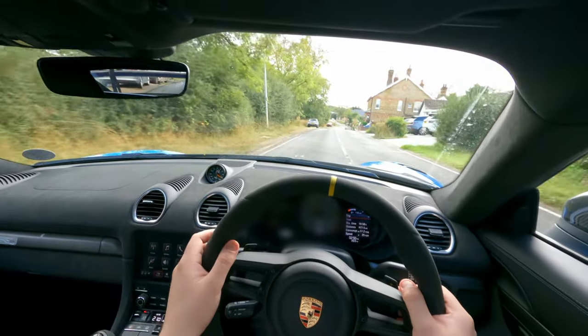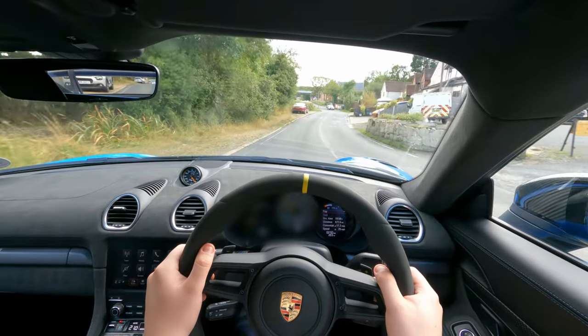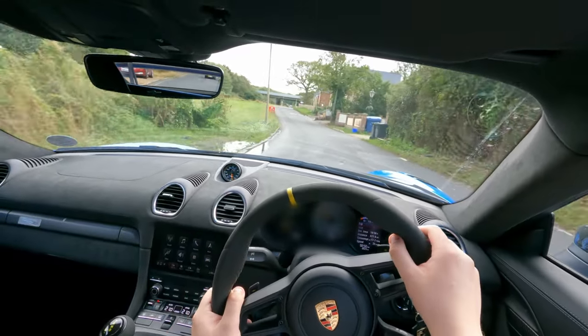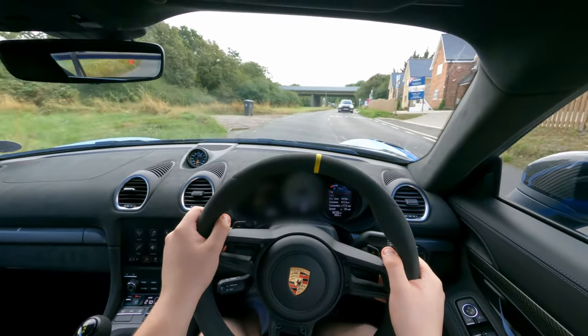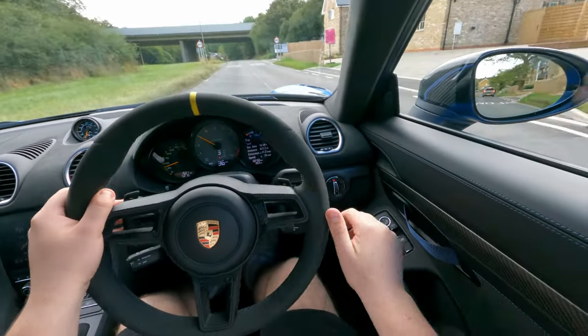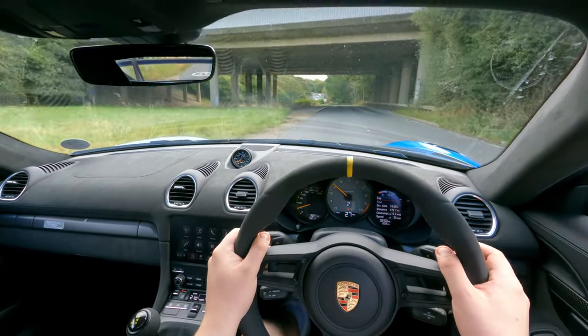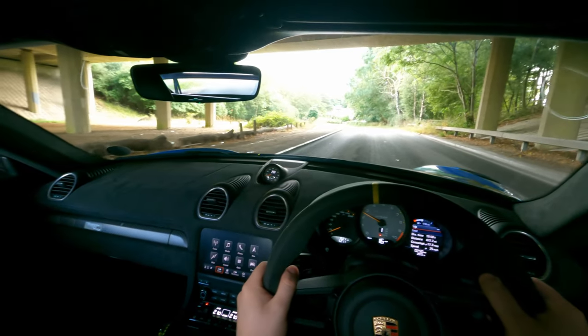Granted, if you're on a track and you're doing north of 100 miles an hour, well, to be fair, on tracks you do 60 to 100 and something miles an hour. This thing is probably so much fun. But even on a normal road, lower the windows a little bit. I'll shift to first. Nobody behind me.